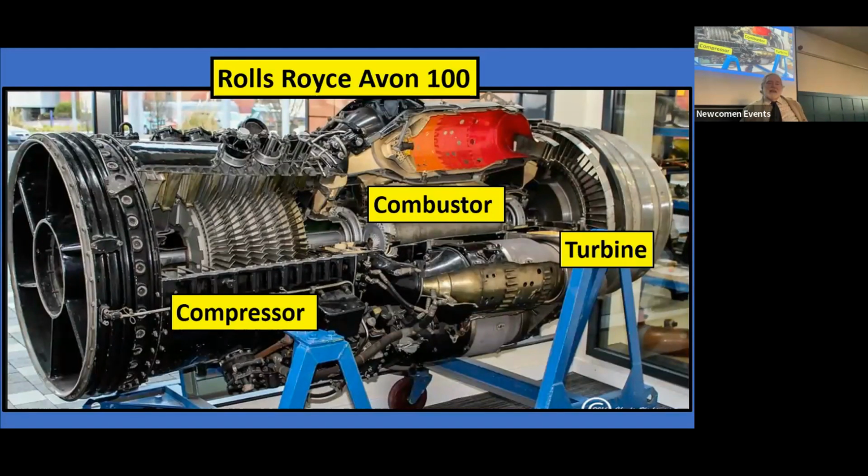Well, this is the Rolls-Royce's crappy jet engine. The Rolls-Royce 100, which started its design life under Mr. Griffiths, or Dr. Griffiths, I have to say. But joking aside, it's a good way of showing you how a gas turbine works.